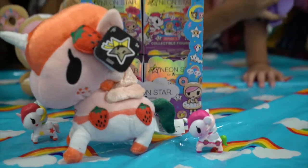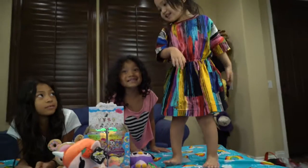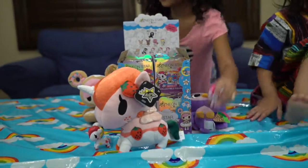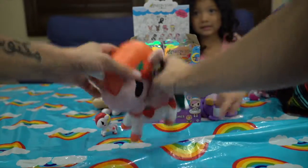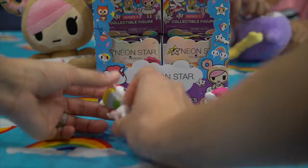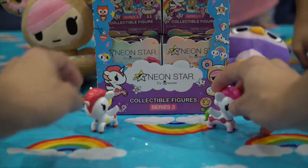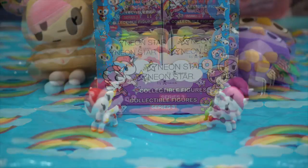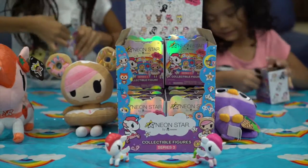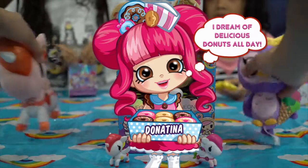How adorable, guys. And if you didn't notice, little Stella has joined our video. She is back to her antics. So little Stella wants to participate. Zoe, show us again Stellina. This was Stellina, right? Okay, guys. So Zoe got Stellina, who has little stars all over her little body. And Sienna got Ruby. All right, Zoe. Keep on unboxing. That's the little Donatella there. Donatina, sorry. No, Donatella, right?